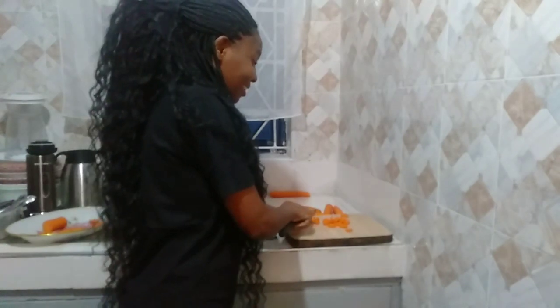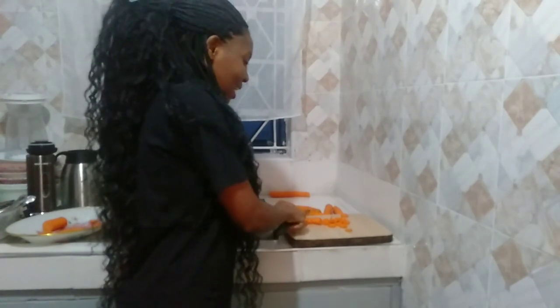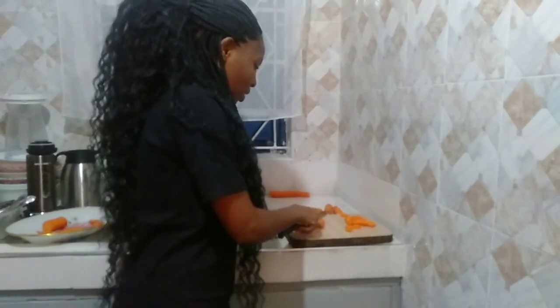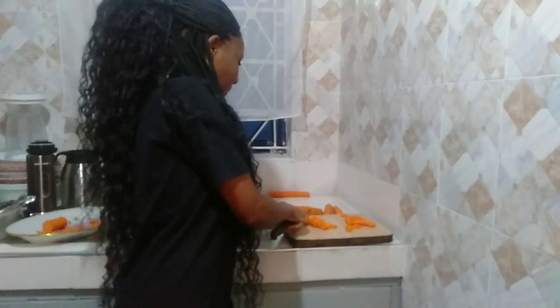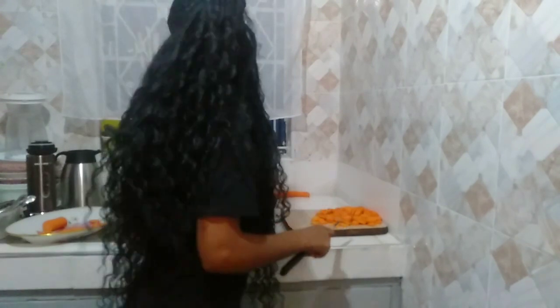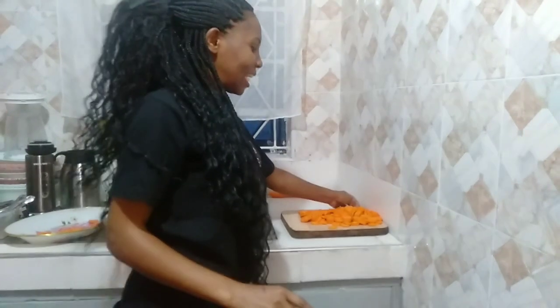For me, I like the circular shapes. So if you like the squared shapes, please cut them as is convenient for you. For me, I love them this way. And so here we have our cut, sliced carrots, and from here I will boil them for 2 minutes, then I remove them and cool them down, and let's see what happens.